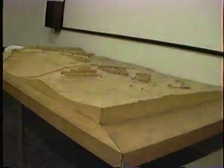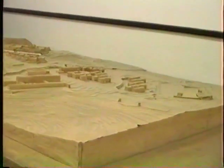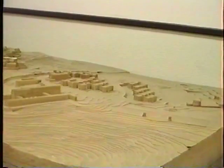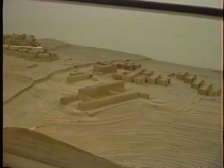I'm going to get that, yeah, back this way. Okay. It's like a model of Jerusalem at another time.